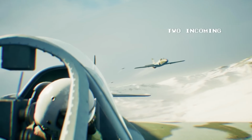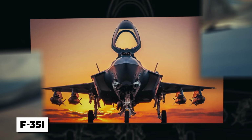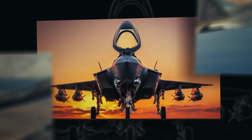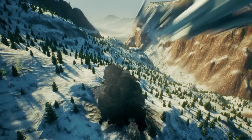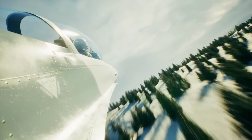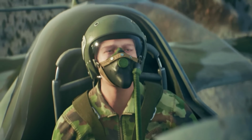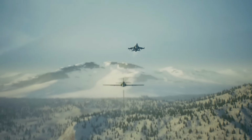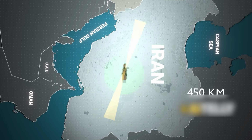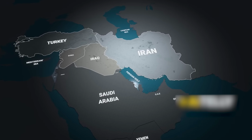Operational range was another decisive factor. While highly capable, F-35s were supported by aerial refueling tankers to reach deep Iranian targets, a logistical feat that extended their reach far beyond what was previously possible. This support allowed Israeli pilots to focus on their objectives rather than the complexities of mid-air refueling under threat, ensuring that the F-35I could strike at the heart of Iran's most protected sites.